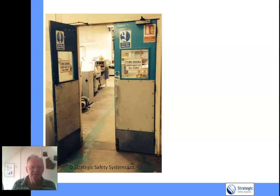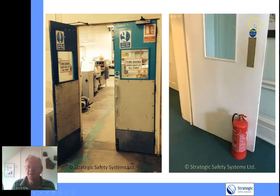There, it wasn't necessary, but you either designate these as fire doors like that, and then keep them shut, or you take away the fire door designation and allow them to be opened. You can't have this practice here where a fire door is being wedged open. As it is here, fire door sign just on there, being kept open by a fire extinguisher. Really, really good.